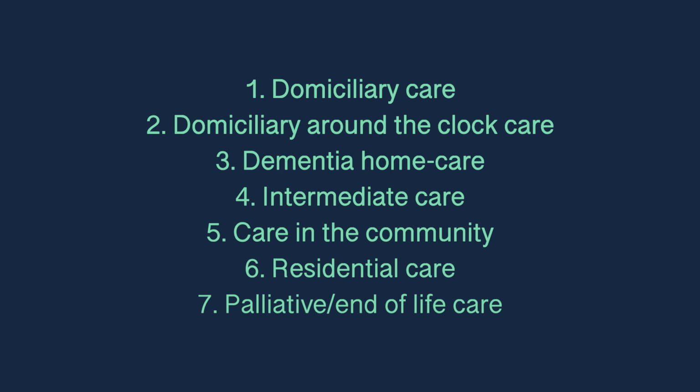Palliative end-of-life care. Palliative care is for people living with a terminal illness, where a cure is no longer thought to be possible. It's not just for people diagnosed with terminal cancer, but any terminal condition, and it usually provides a range of practical, emotional, and spiritual support for those thought to be within 12 months of death. The goal of palliative care is to achieve the best possible quality of life for patients and their families.